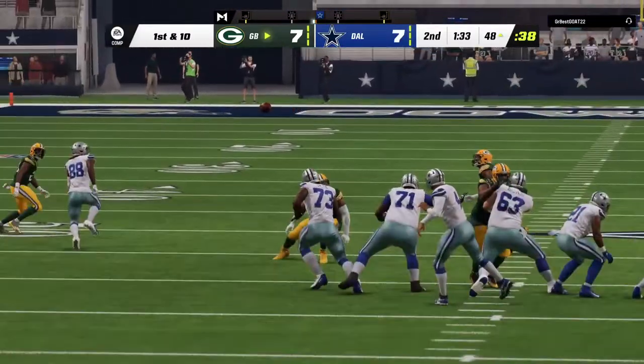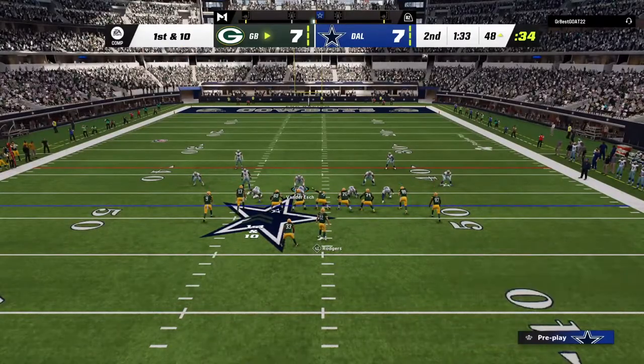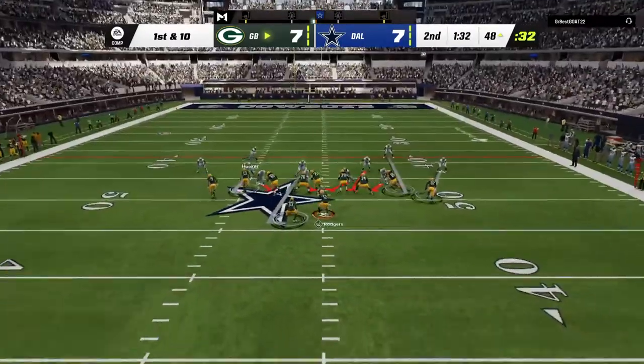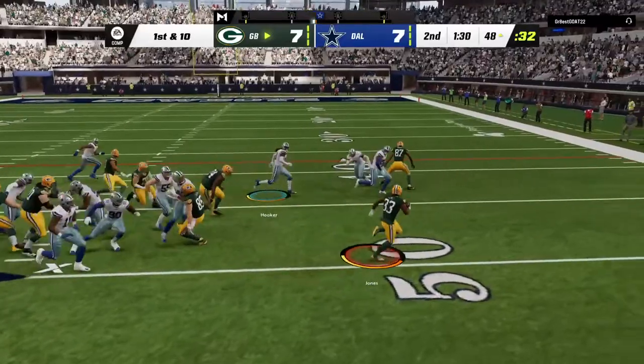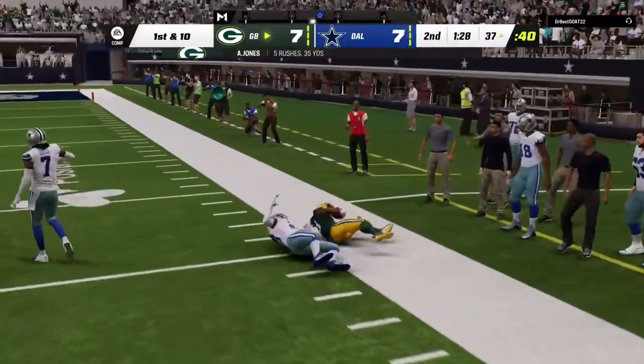Consecutive interceptions here early on in this one, and maybe setting the tone, Charles, for a game where the defense really takes center stage. And don't you think that both offenses are really catching the bit from their coaching staff and avoiding these turnovers that we've seen early?